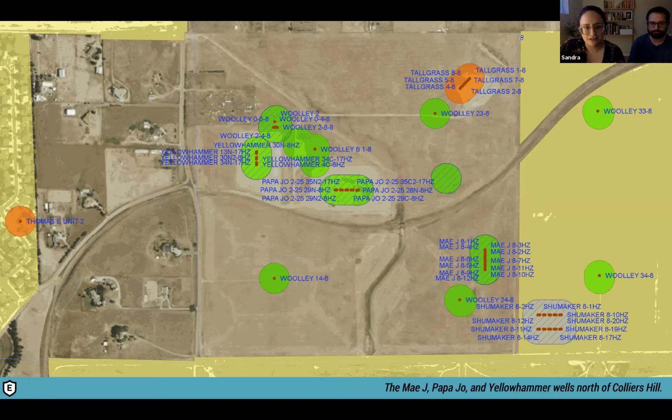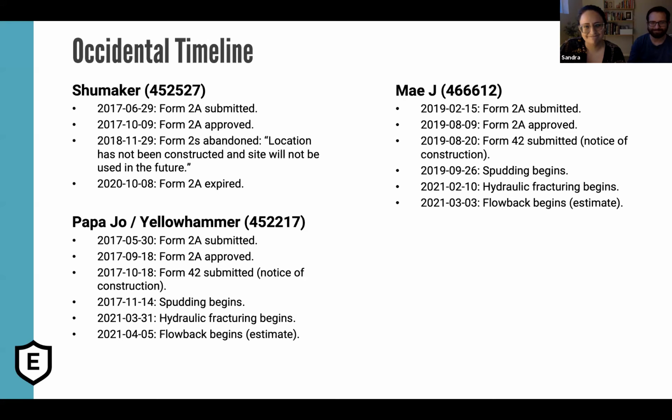And if that map looks a little sketchy to you, it should. Yes.